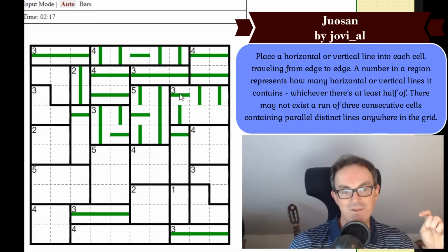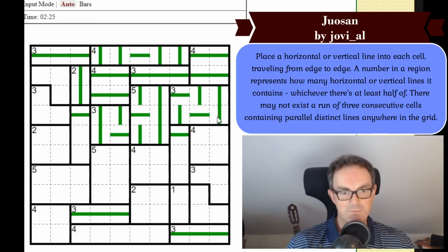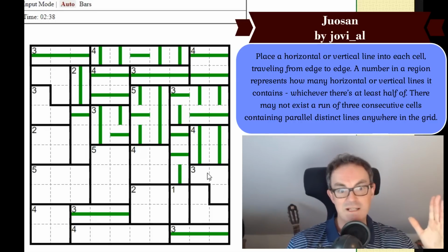And look now. This 3 is interesting because it's in a region of size 6. So we know that there are 3 of one type of line and 3 of the other. That forces that pattern, I think. And now if the 4 was horizontal, we'd have 3 in a row. So these are all vertical, which means that's horizontal. And now I've got to avoid 3 in a row here. You could get really quick at this puzzle.